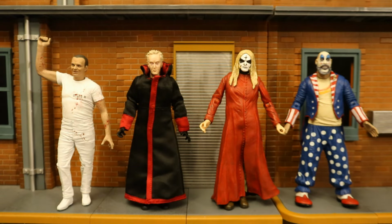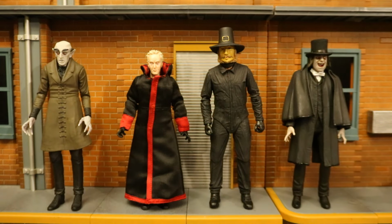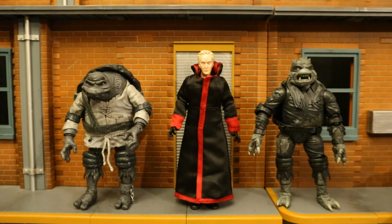And now let's check him out next to some other recent NECA horror releases that I've gotten. Here he is, next to some re-releases. This is the Prison Escape Hannibal Lecter, and then Otis and Kevin Spaulding from House of a Thousand Corpses. And here, with some more recent NECA horror figures: Nosferatu, John Carver from Thanksgiving, and Professor Berg from London After Midnight. I also recently got the black and white versions of the Ninja Turtles crossover with Universal Monsters, Leonardo as Hunchback of Notre Dame, and Raphael as the Wolfman.